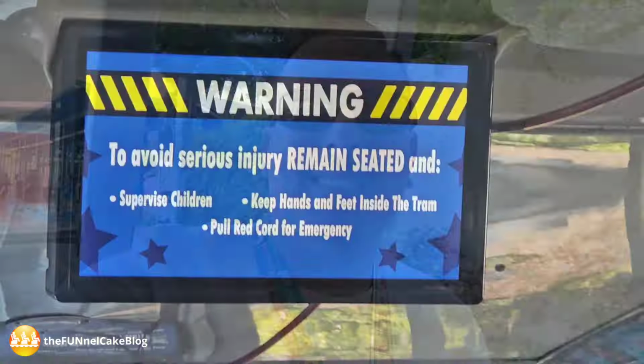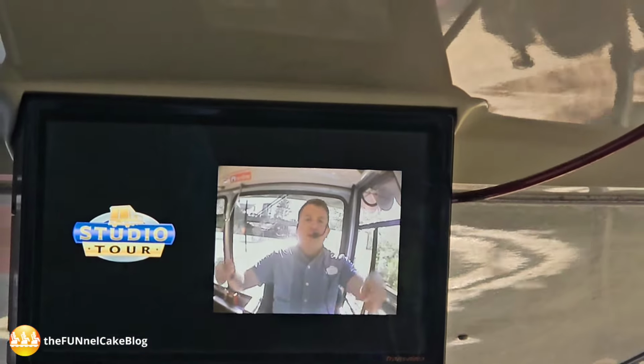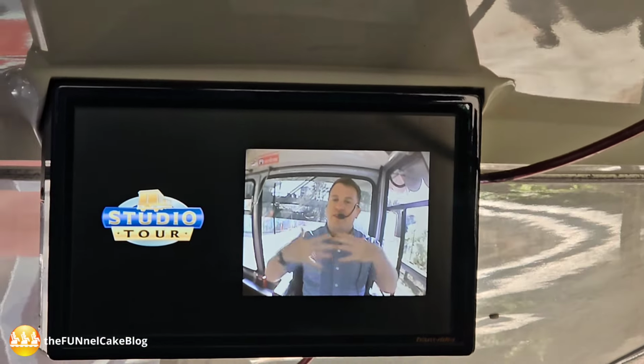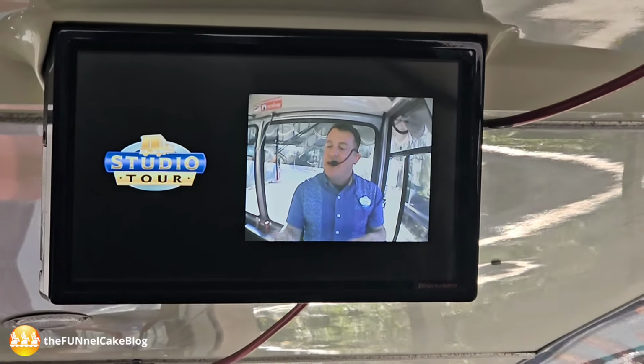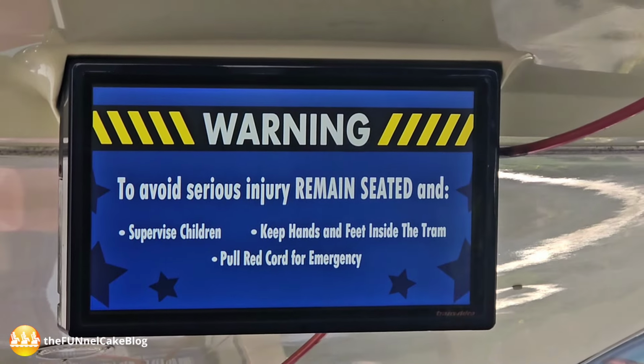The tour, but first, a few safety rules. That's right, Jimmy. We do have some safety rules, first and foremost, but with that, we are about to transition from the theme park to the movie studio. Because a lot of people don't realize we started this whole operation with the movie studio. And under that bridge we're about to head under is the invisible dividing line. And where we're going to start with this story is the very beginning.